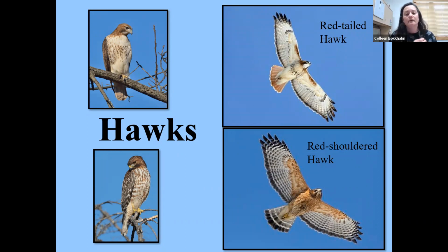So for the red-tailed hawk, if you notice both pictures, the streaking across the breast is very defined. So I like to tell folks that red-tailed hawks look like they have a backpack on. So this is sort of that backpack strap going across their chest. And even as a juvenile, they're going to have it. It's just going to be a little bit more mottled and maybe not as distinct as on the adult.